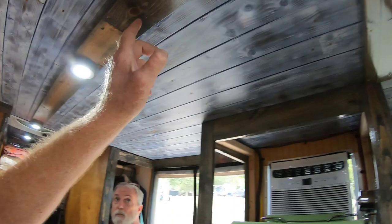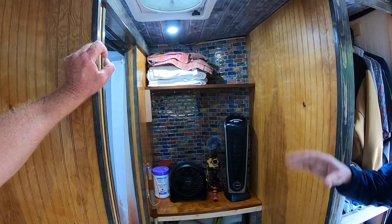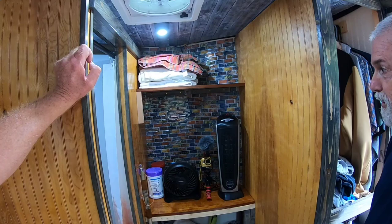Now, what is this stuff here that you have? That is a peel and stick. It's a 12 by 12 square. Really? And you just peel and stick it on. Just trying to give a little beauty up there.